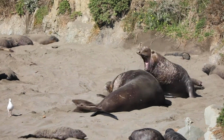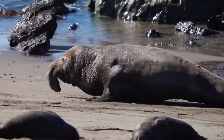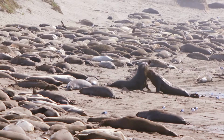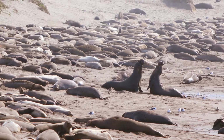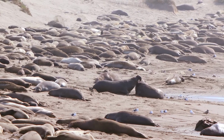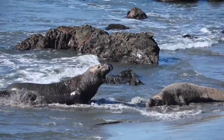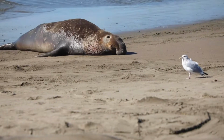A big bull, when he comes in for the mating season, will weigh about 5,000 pounds. And then he stays through the whole breeding season. He doesn't leave until mid-March, and he doesn't eat at all. So he's not eating and he's chasing girls around. And so when he leaves, he'll lose about a ton. When he leaves, he'll weigh about 3,000 pounds.